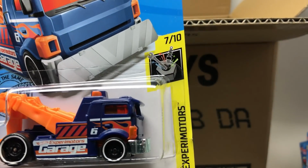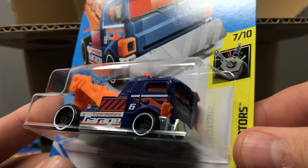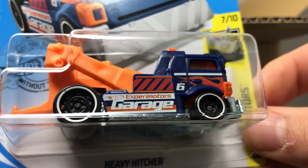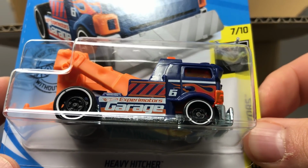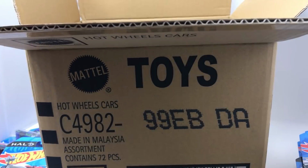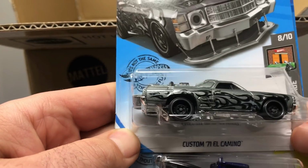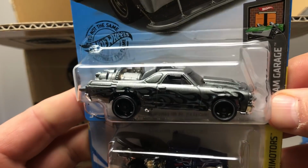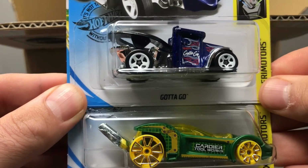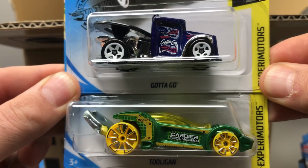We've had that chrome Batmobile before. Here's a new one. The Heavy Hitcher. Got dark blue with a flame on the front. It says Experimotors Garage. And we've got the Custom 71 El Camino. That, to me, is an all-new color. We've got the Gotta Go and the Tooligan again.